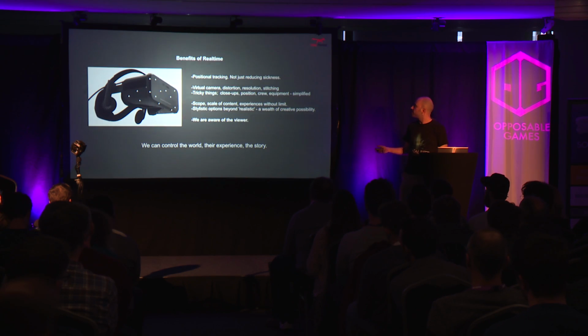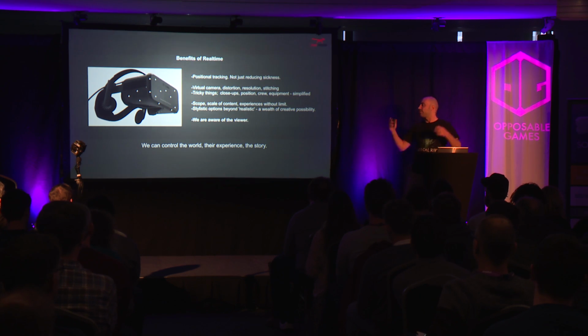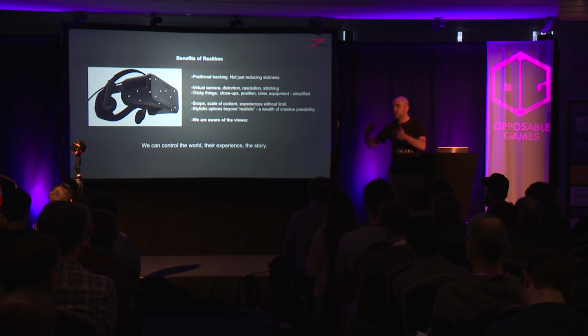So what are the benefits of real-time? Well, you've got the positional tracking, and that's great. You can look around the world, you can look over things, you can look under things. You've got a virtual camera, so you don't have to worry about the camera stitching. When you're filming, as we heard earlier, you have to stitch all the video together. There's questions over whether you have 180, 360, all that kind of stuff. Tricky things, like things being really close up, are less of a problem, simplified.